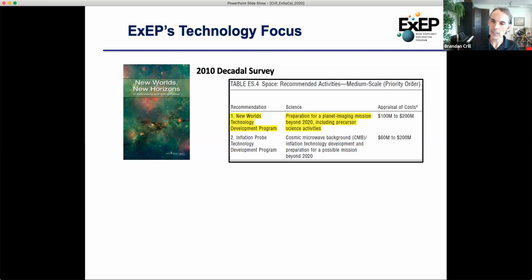And they recommended in the area of exoplanets what they called the New Worlds Technology Development Program, which was to develop technology that would enable NASA to carry out a planet direct imaging mission. And actually, it's not in this table, but if you read the actual text, the focus is really on terrestrial exoplanets, so kind of Earth-like, orbiting sun-like stars. And the Decadal recommended we spend 100 to 200 million over 10 years, and we've been doing that.